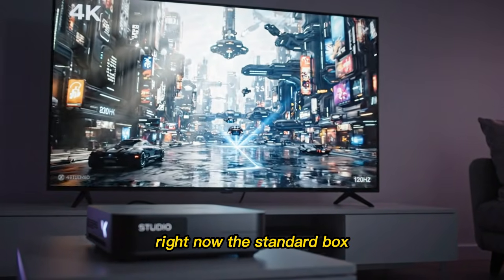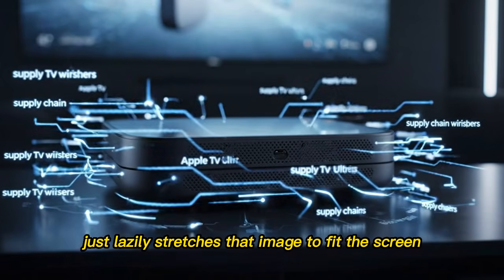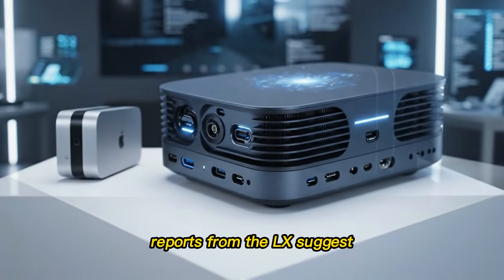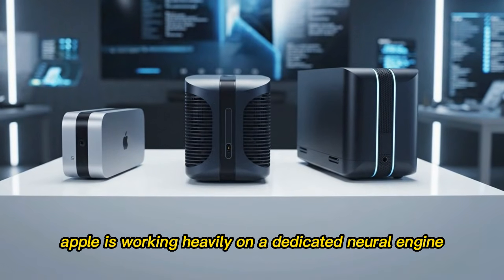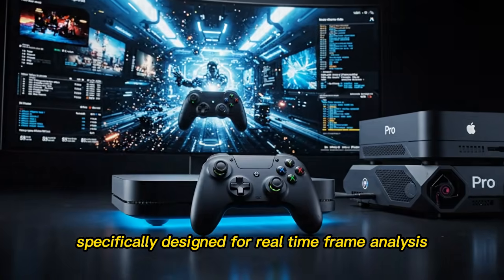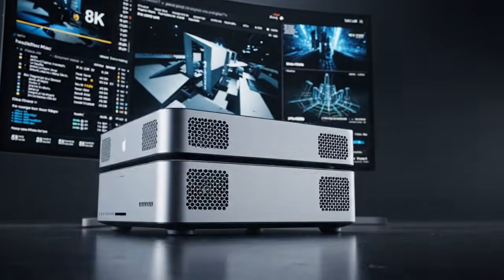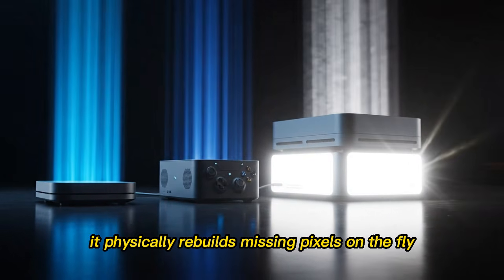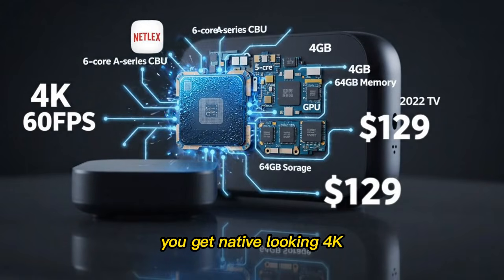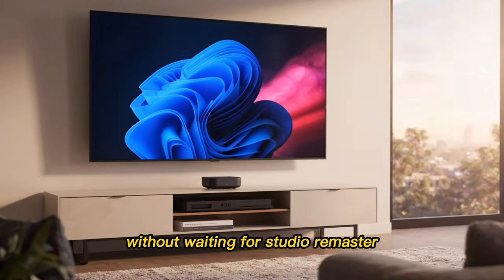Right now, the standard box just lazily stretches that image to fit the screen. But the Ultra? Supply chain reports from the LX suggest Apple is working heavily on a dedicated neural engine specifically designed for real-time frame analysis. They're saying it physically rebuilds missing pixels on the fly. You get native-looking 4K without waiting for a studio remaster.